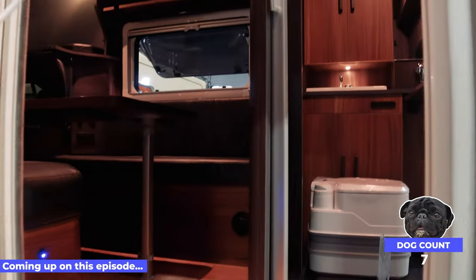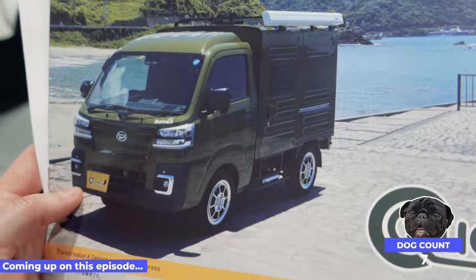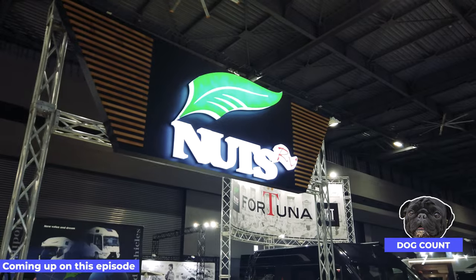If I had the money, I'd be getting one of these. My favourite converter, which is Nuts RV. You see, on this metro line, they try and send you insane with these bells.